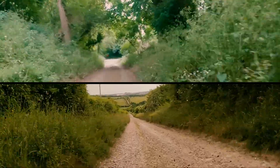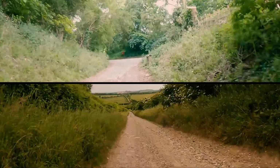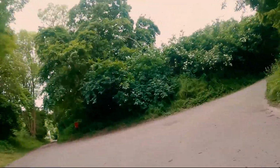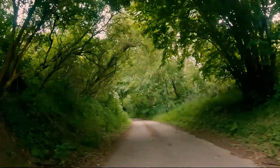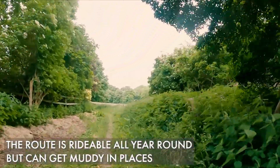The route can be ridden pretty much any time of year. I did this last summer actually, but you could ride it as long as it's not too wet. You will get a bit of mud, but even if it's muddy, if you're prepared to put up with it, you can ride it all year round.